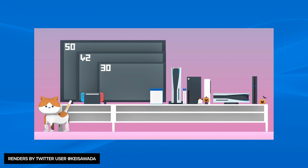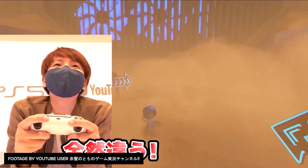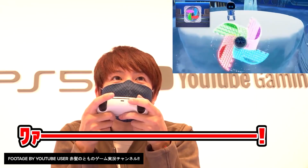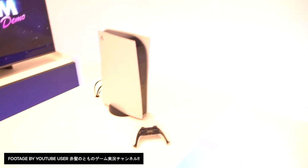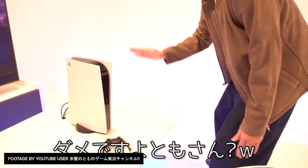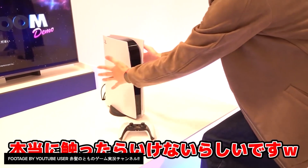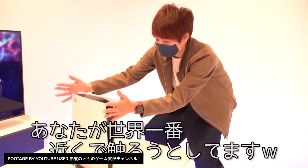Although these renders are based on accurate measurements, you lose a sort of tactile realism when you render them in 3D. So I went hunting for more answers. The closest thing we have to accurate, realistic depictions of the console out in the wild are the various videos of Japanese YouTubers who recently were able to record some hands-on footage of the system. These videos are pretty good. We get to see the content creators standing around the system, albeit in a very controlled environment, and it looks pretty big. But there are no comparisons to the system with other consoles.